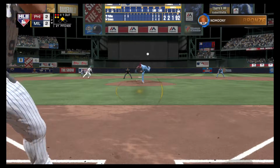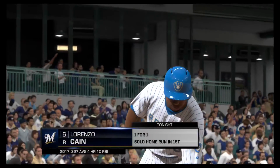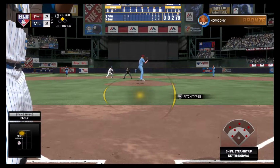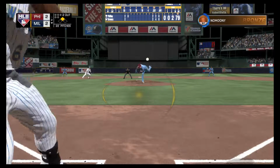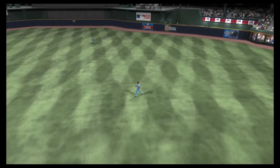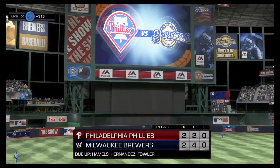Swing and a miss on the changeup, and there are 2 gone. In now is Lorenzo Cain, and he's off to a hot start in this one. Homered his first time around. Line to the right side, but he will run this one down in right center. A tough at-bat, and the inning is over.